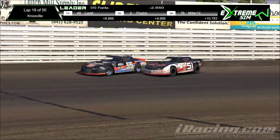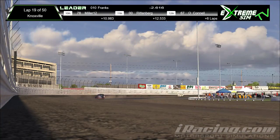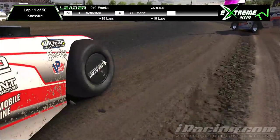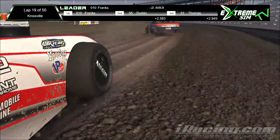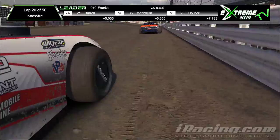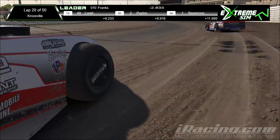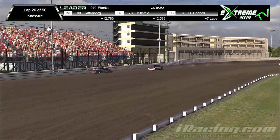Back, if you look back up towards the front here, the 55, the 51's all over him. Now the leader has about a 2.5 second gap over second here. We got a tight battle there for second here. Again, the 51 still trying to find a way to get by him.